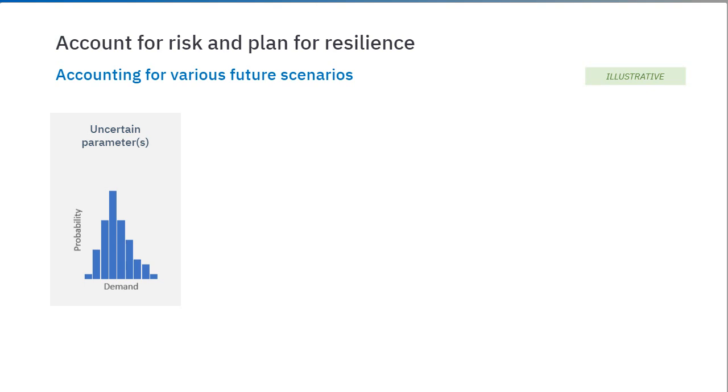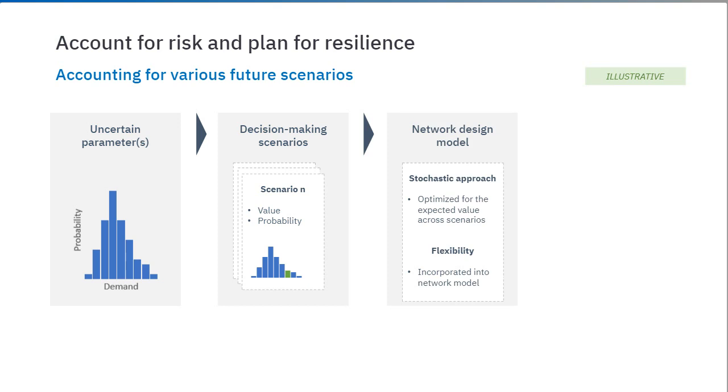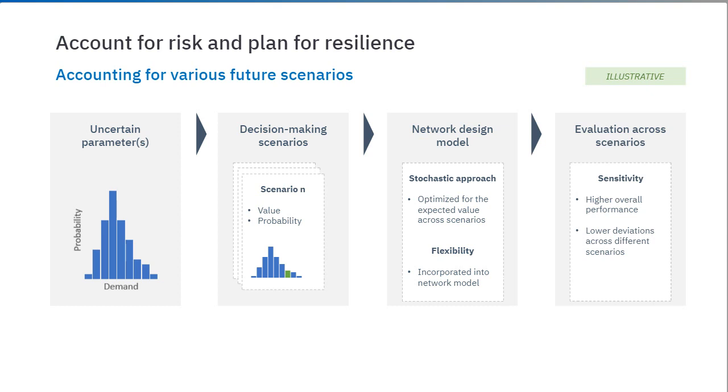And so what we have recommended already a few years ago was a different approach where rather than looking at this baseline demand and baseline scenario, I'm actually going to be building a number of probable scenarios, and each of those will have a value and a probability associated with them. And so I'll have one scenario that is corresponding to a certain level of demand, another scenario, and then as many scenarios as I'd like. And then rather than looking at what network is optimal for a baseline on an average scenario, I'm actually going to build a model that is going to be optimizing for the expected value across all of those different scenarios. So I'm explicitly taking into account the fact that I might have different futures with different probabilities and different values. And in addition to that, I will incorporate my flexibilities into the network design model.